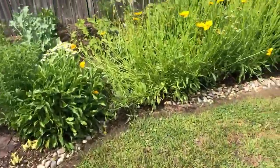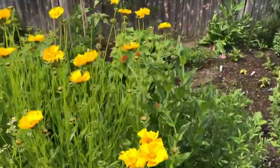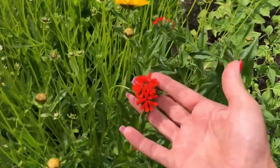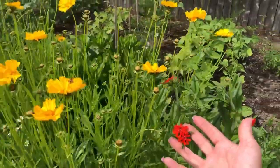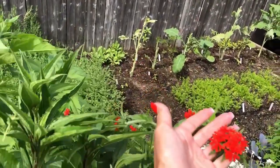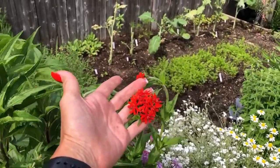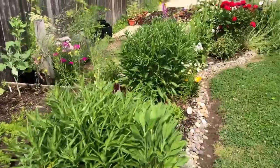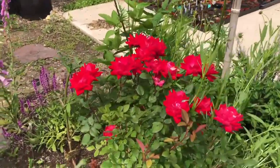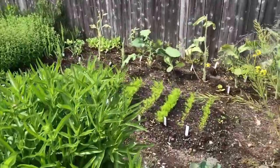And these are also starting to bloom, coreopsis, and this is the Maltese cross right here. I gave my mom one of them because the red color reminded me of my grandmother. We lost her. Yesterday was the anniversary, and that's called Maltese cross, and her favorite color was red. And then we got these red roses over here, looking absolutely amazing. So here's the carrot bed.